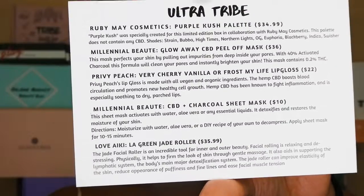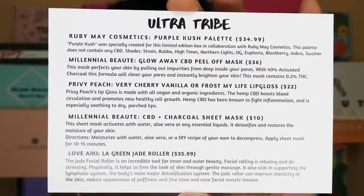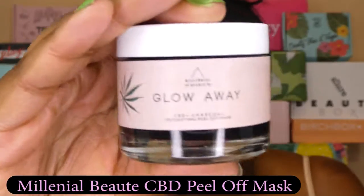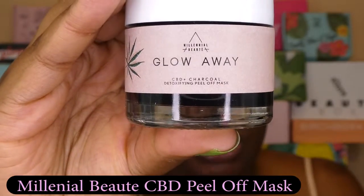So opening up the box gives you a full list of all products included, how it works, and the cost. And the total value of this box is $138.68.